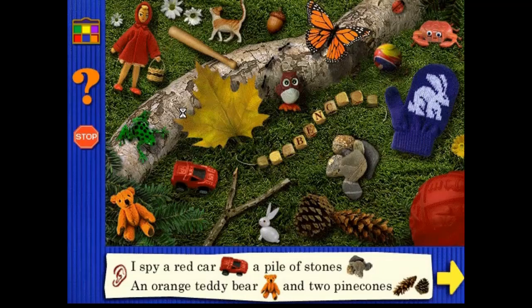Welcome to nature. Here's how to solve a picture riddle. Look and listen to your riddle to learn which objects you have to find. I spy a red car, a pile of stones, an orange teddy bear, and two pine cones. Then, look for them in this picture. Click on the objects when you find them. Can I skip this? No, I can't. Darn it. A red car. When you find each object, the word in its picture will be colored in blue here. Are you ready? Now you solve the rest of this riddle.